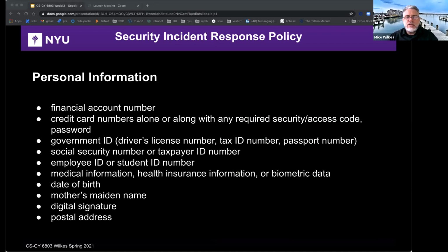Of course, we can't talk about security incident response policy without enumerating a little bit, and this is not exhaustive, but what is personal information, right? Because that triggers the need in many states to disclose and to send a letter to the affected parties and to the government, usually the Secretary of State or the CIO for the state, for the affected entities and users. So personal information includes, but is not limited to, financial account numbers, credit card numbers, along with any required security access codes, CVV codes, passwords, government-issued IDs such as driver's license numbers, tax ID numbers, passport numbers. Of course, social security numbers and taxpayer ID numbers fit here.